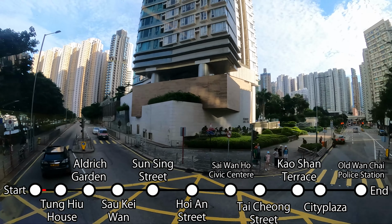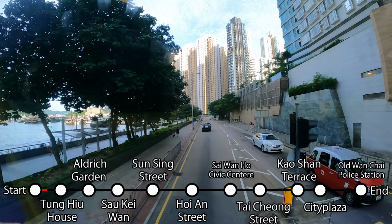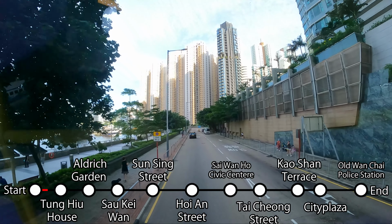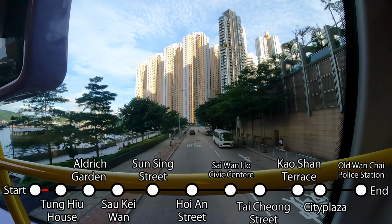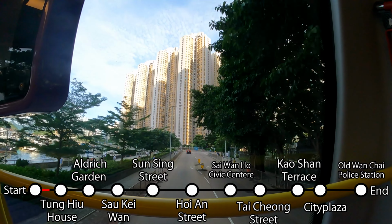Plus, on the left side, you can see Aldridge Promenade. This is a small promenade similar to Sai Wan Ho Promenade. The buildings in front here are government buildings. I'm not sure what it is called, but these are government buildings.